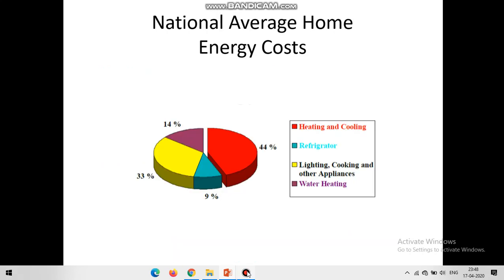So this is the national average home energy cost. Around 44% of the energy that we utilize is used for heating and cooling the building, and another high amount, 33%, is for lighting, cooking, and utilizing other appliances, and 9% for refrigeration, and 14% for water heating. So this is the average. You can see that almost 77% of the energy, not 77, more than that, can be replaced by solar systems.